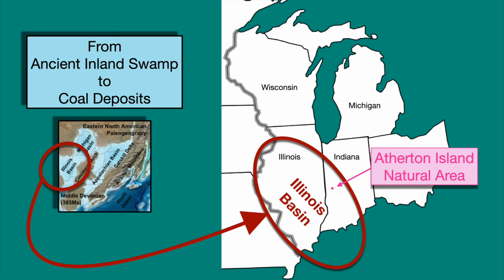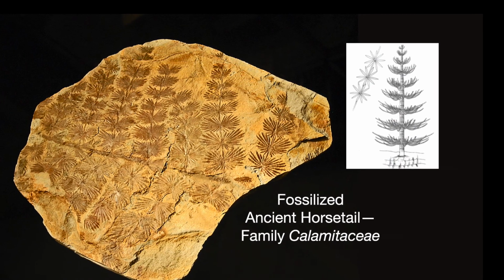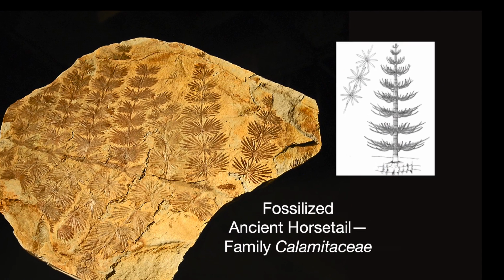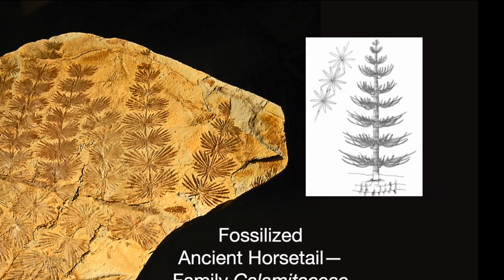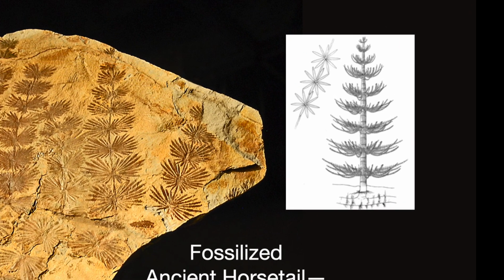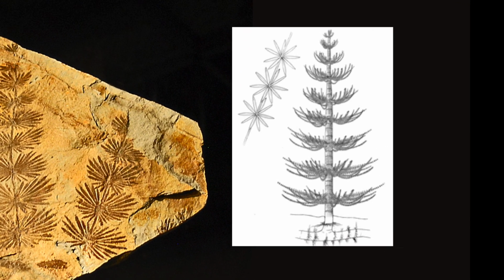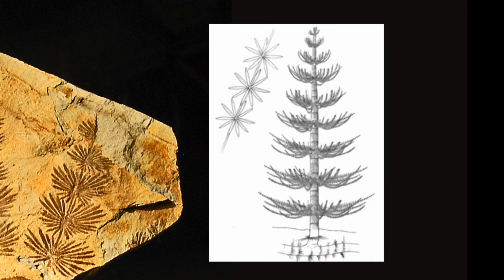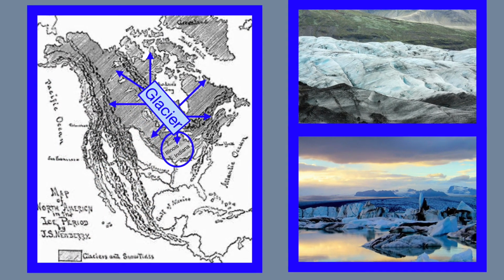I was told by an authority on fossil plants that the ancient horsetails that grew in that swamp were 100 feet tall. We're going to see some descendants of those horsetails down along the creek today that are about 2 feet tall. So that's the maximum height they get, and they've really come down in the last 300 million years. And now we'll jump forward a few million years.